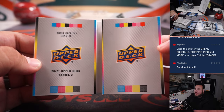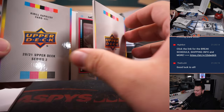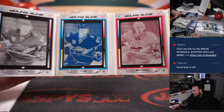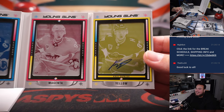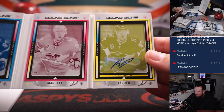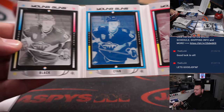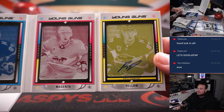No way. Stop. For the Minnesota Wild, for D'Lo, it's Kaprizov. Printing plate of his Young Guns with the autograph. Wow. No way. You have the yellow, magenta, cyan, and black. Wow, what a pull.